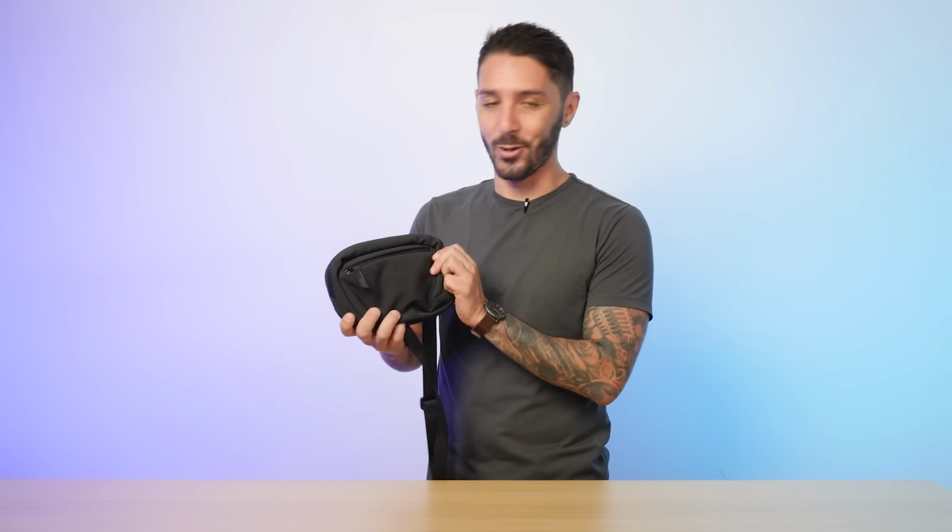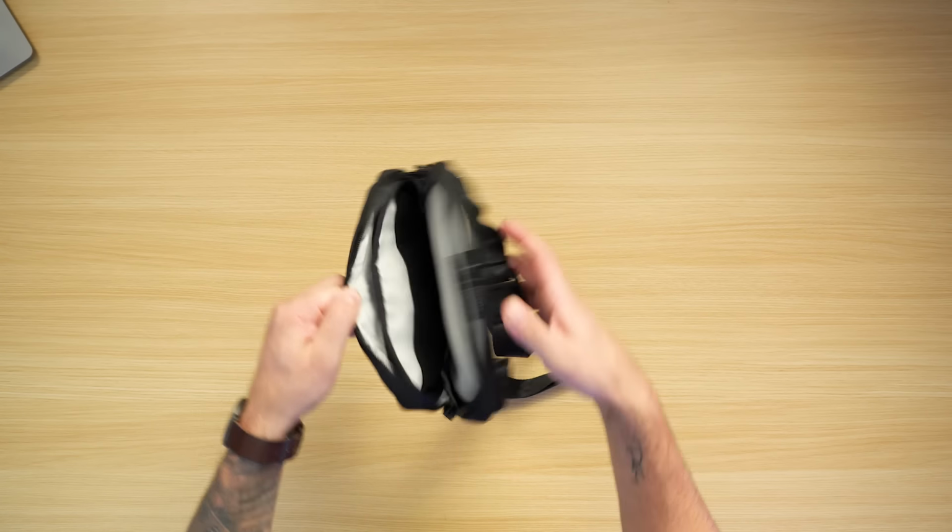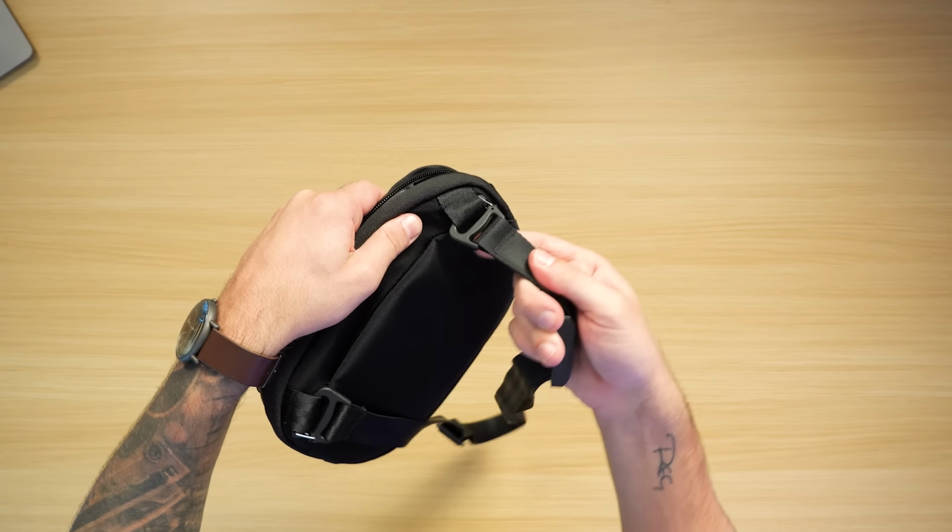The Nano Go Sling, also adorably functional. Tons of weather resistance, just the right amount of organization and features. And you can actually unclip the shoulder strap here so it can double up as a tech pouch.